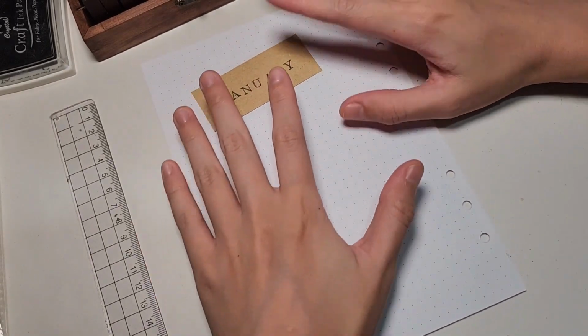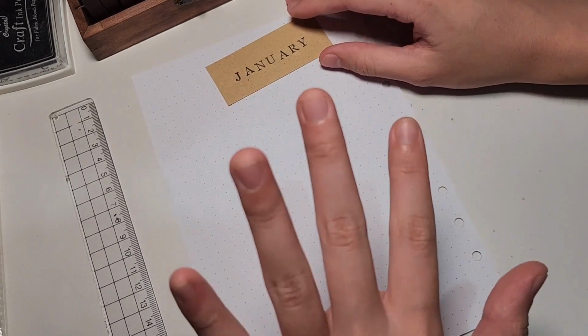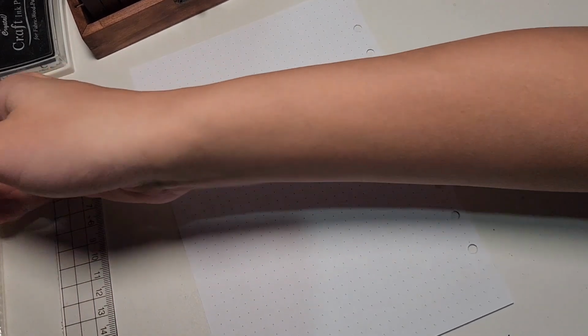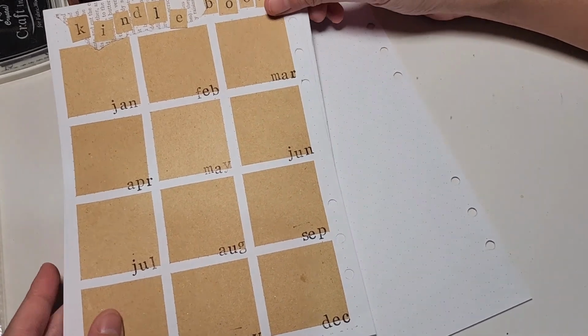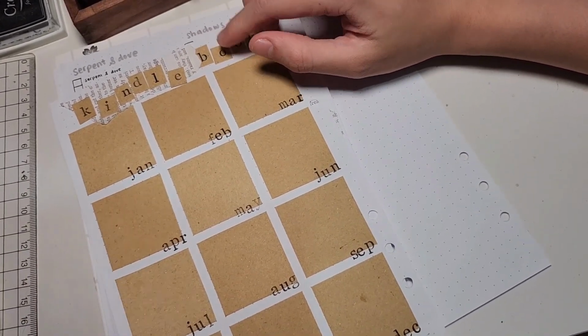Filming this, it is actually currently 12 a.m. and it's been a while since I've actually continued on with my reading journal, but I don't know if I actually showed you guys this, but I did make this spread. For this spread, I'm just going to be writing down the books that I read on my Kindle. I also made this spread.